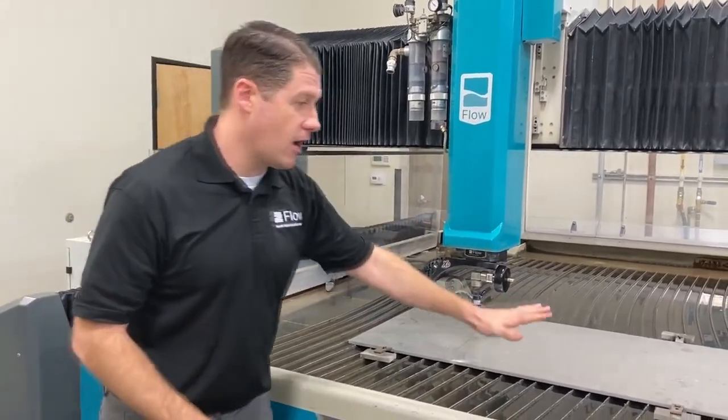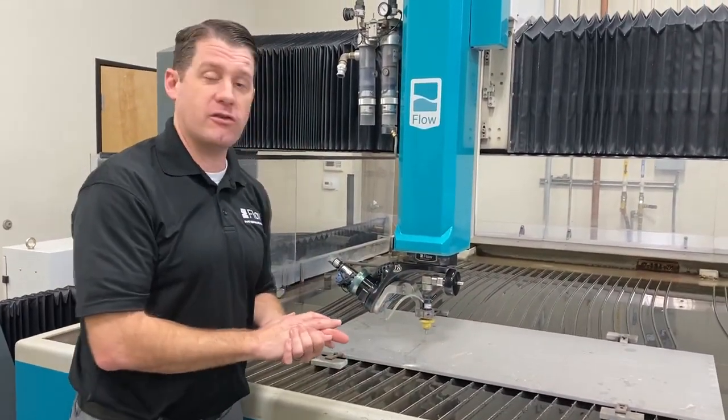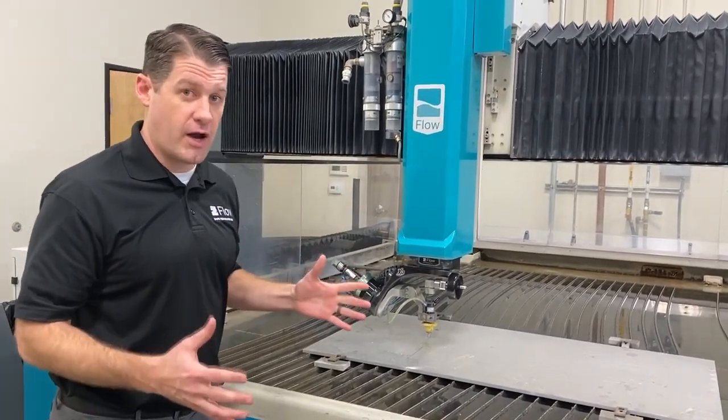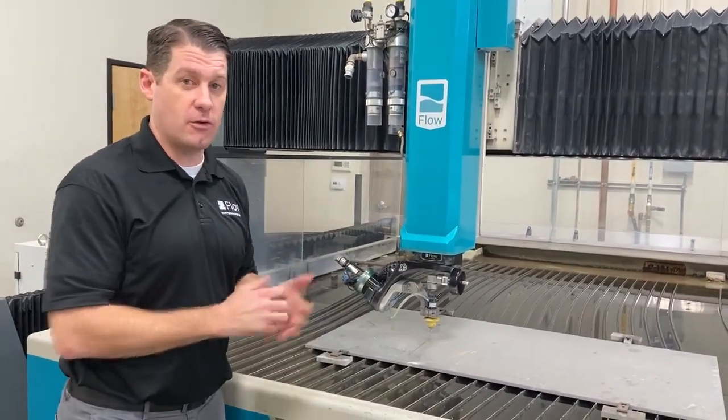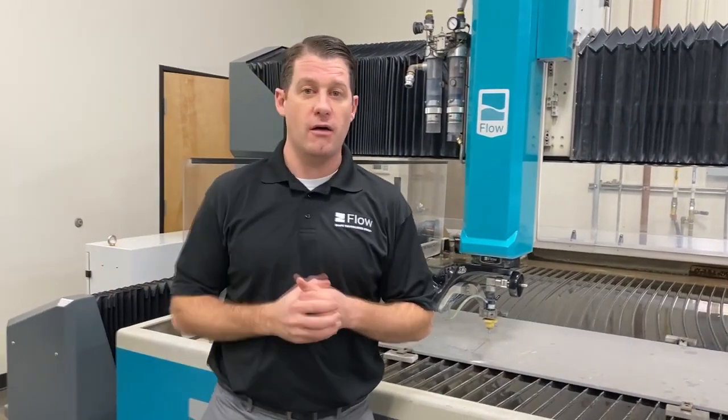This also has the upgraded catcher tank, so it has full water level control. You have 4 inches of travel on that. In addition, this cutting head uses a full ball screw drive with 12 inches of travel, so it's fully programmable. And that's all controlled right at the mobile operator station as well.